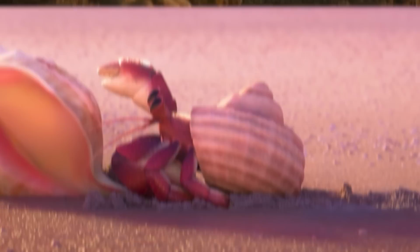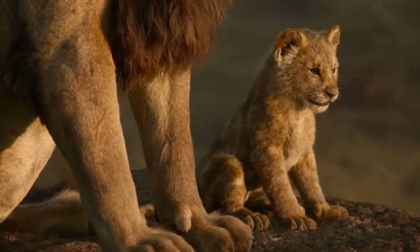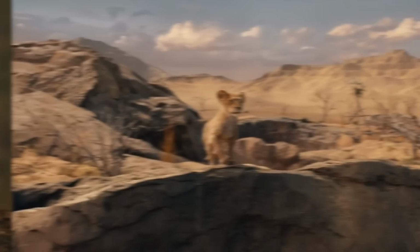And yes, avoiding the uncanny valley of a hermit crab. I know, but you know what? There was uncanny valley all over those freaking lions in the live action Lion King and in Joe Mufasa.